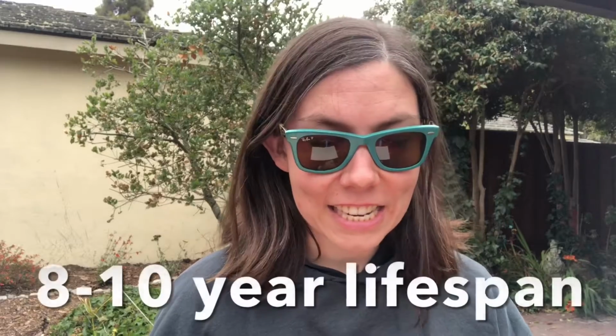Another thing that I found absolutely fascinating is that these little guys have an 8 to 10 year lifespan. That seemed really long to me for something out in the wild. Usually something so small out in the wild doesn't have as long of a lifespan, so that was really fascinating.